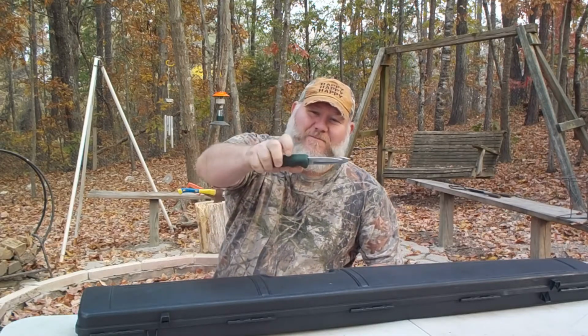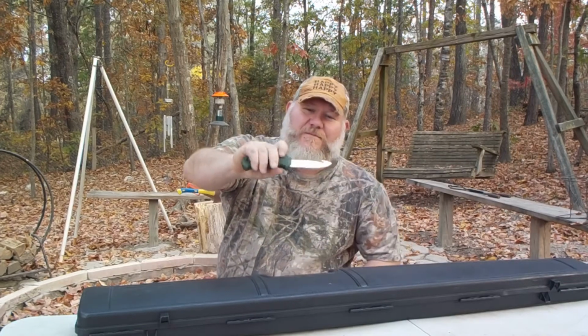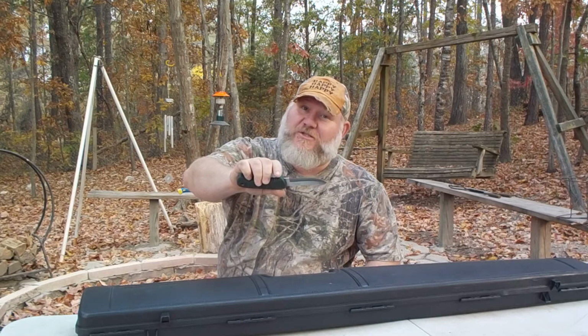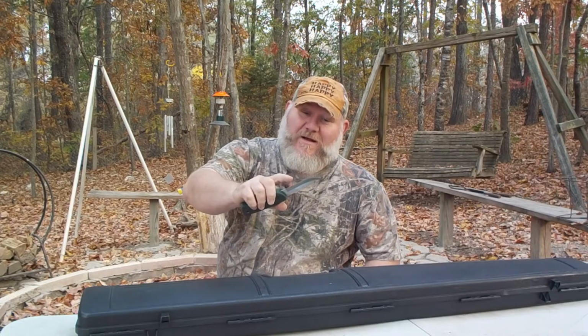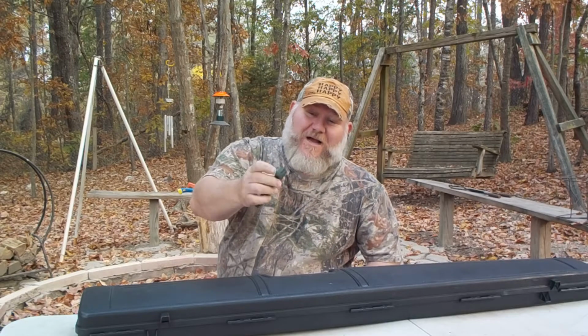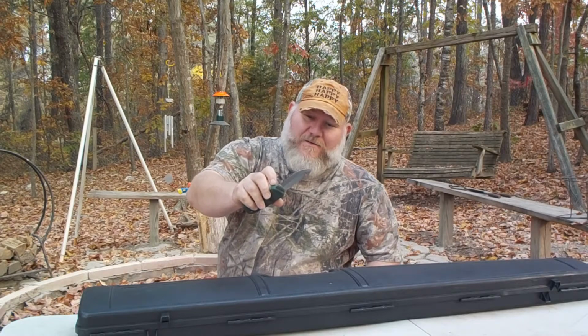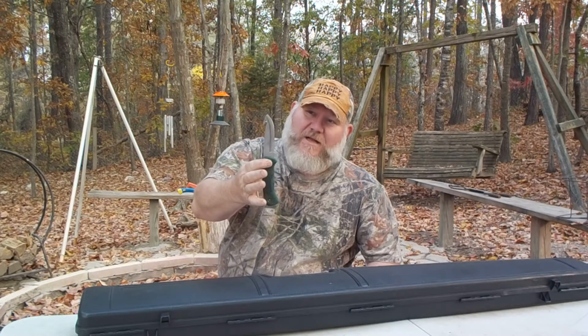It's got that green plastic handle, got great grip on it. It's got a gut hook. It stays pretty sharp. It's really easy to sharpen. It's pretty sharp right now. That's the one I used to gut that deer I got the other day. And it's really easy to clean. It's stainless, man. It's got a Chicago USA blade on it.